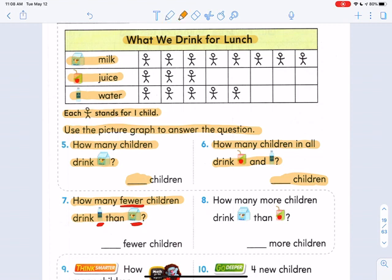Problem 8. How many more children drink milk than juice? So you're going to, and again, we're going to compare. I'm going to just help you with this one with number 8. You're going to compare milk and juice.